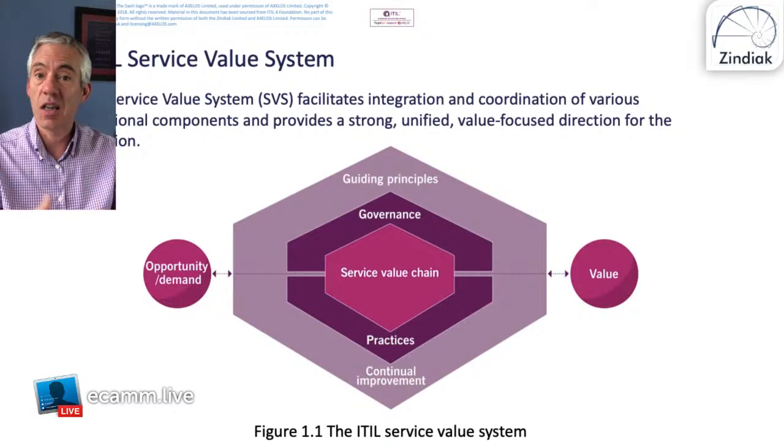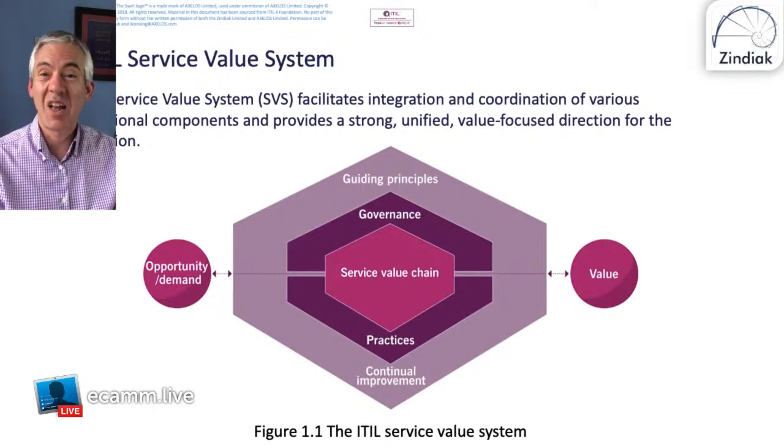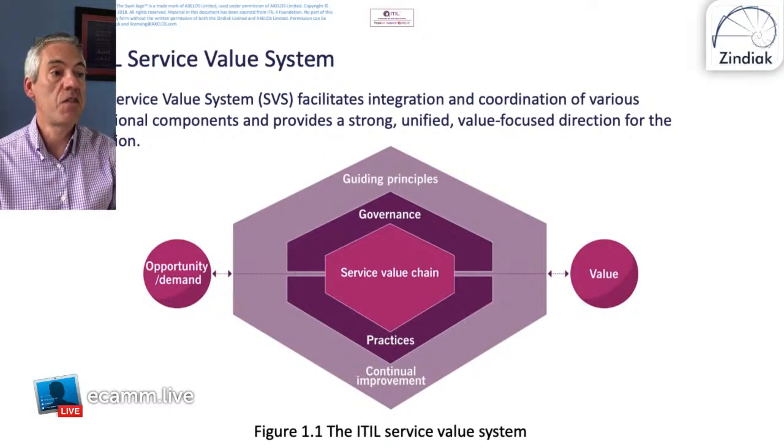You can't be checking them every minute of every day. So if you're the chief exec of an organisation like Volkswagen, where you've got hundreds of thousands of people working for you, you can't be checking personally. So you put governance in place, checks and balances, in order to check that we are doing the right thing. So we've got that for service management.